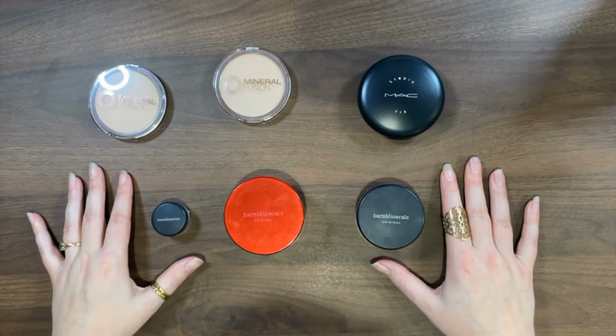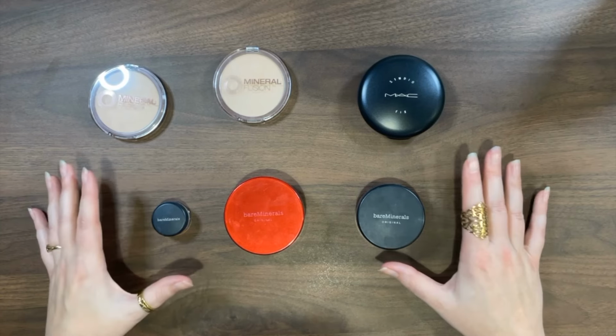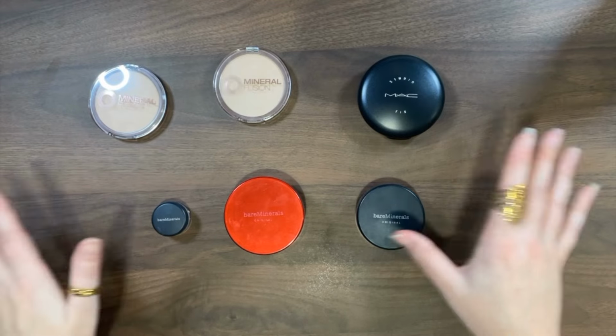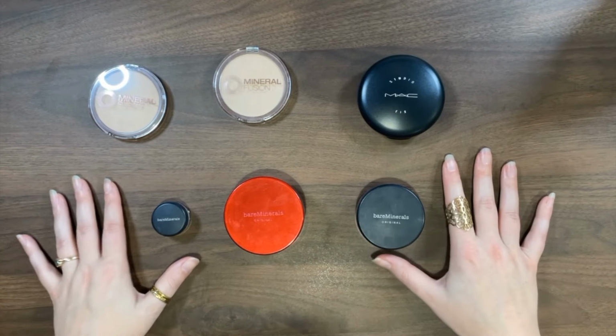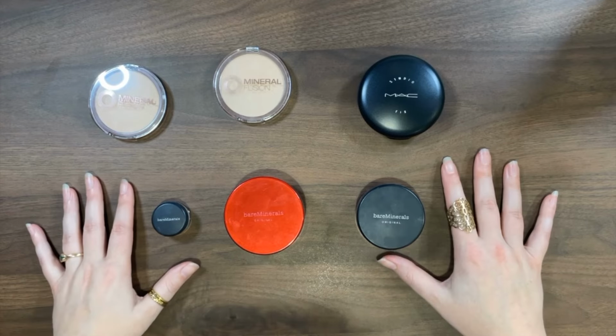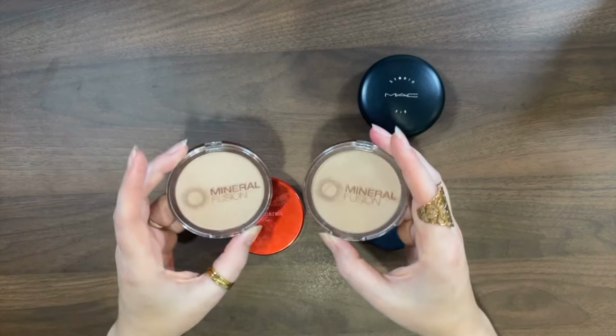And when I was trying to find other foundations that I could use, when I finally gave up on BB creams and liquid foundations, none of which ever worked, I don't have any useful information with that kind of stuff. They all suck for me. But I decided to look at Mineral Fusion.